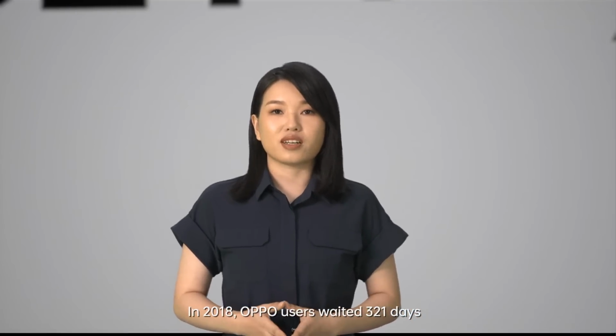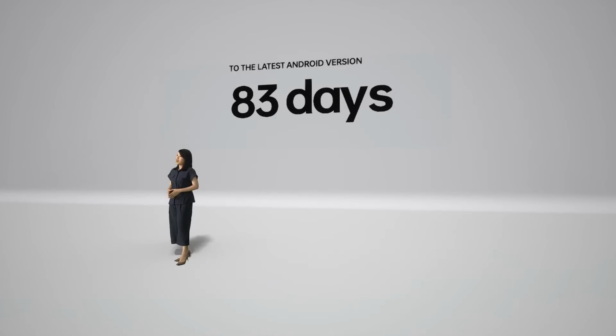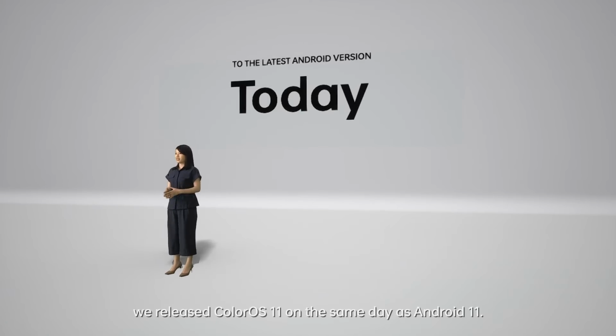In 2018, OPPO users waited 321 days to get their phones running on Android 9. We shortened it to 83 days for Android 10 with ColorOS 7. And this year, we released ColorOS 11 on the same day as Android 11.